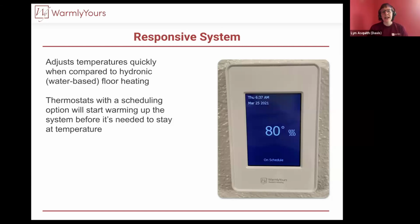Yes, absolutely. And when a floor heating event, as we usually call them, is scheduled, then it's going to start warming up before it actually says, so that it's at that temperature at the time it's set for, correct?